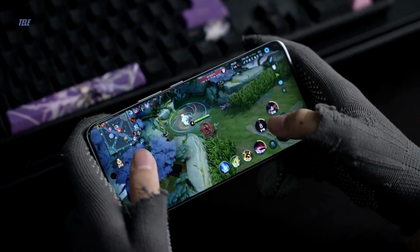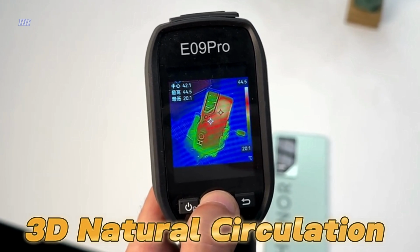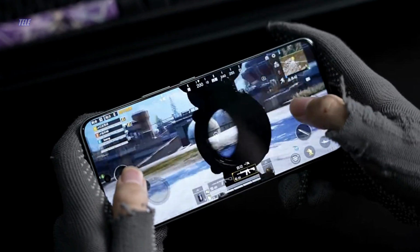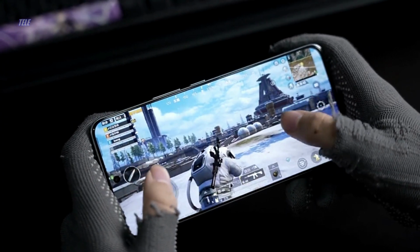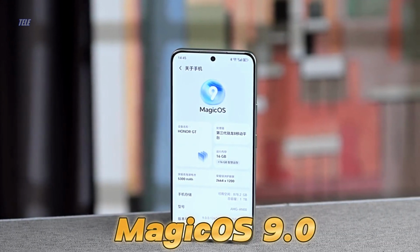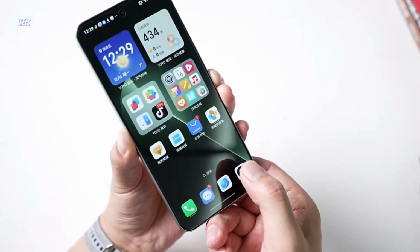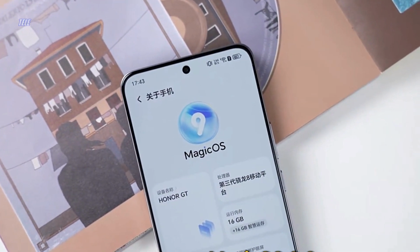To keep temperatures in check, Honor has implemented a sophisticated 3D natural circulation cooling system, ensuring optimal performance even during extended gaming sessions. On the software front, the device is powered by Honor's Magic OS 9.0, based on Android 15, which offers a user-friendly interface with a host of AI-powered features.